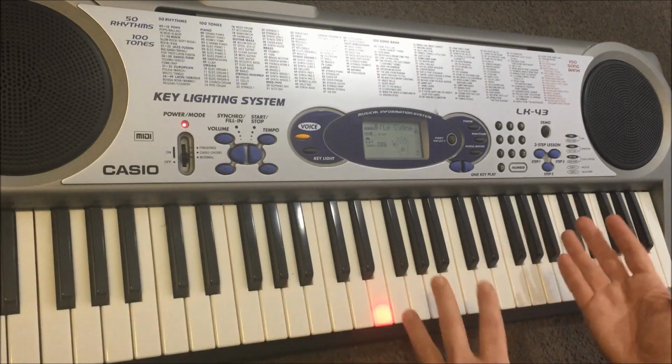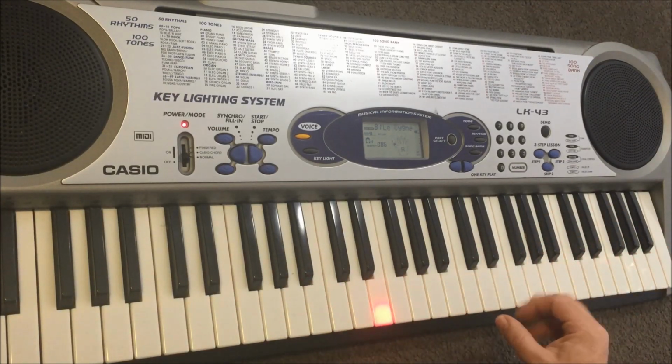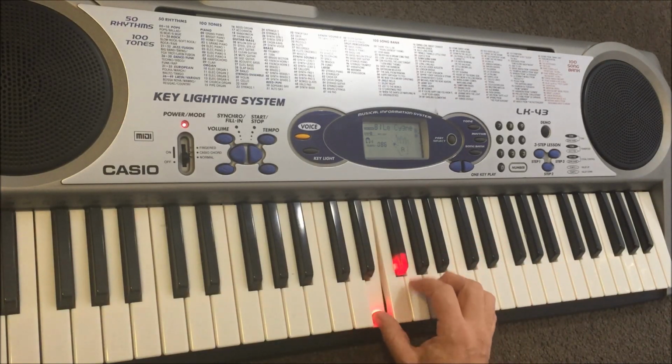So the tune is kind of like one note ahead of me there, and I sort of lost the feel of where I was meant to be.